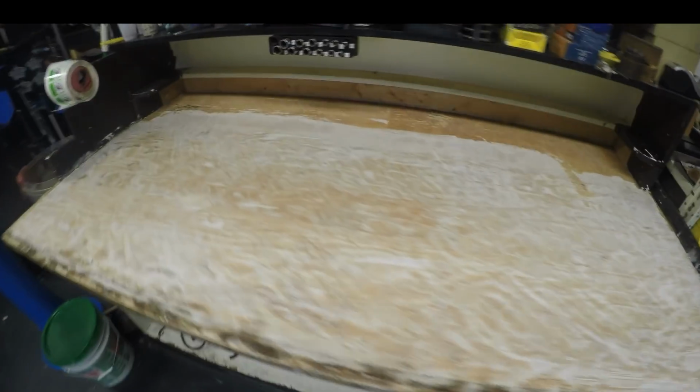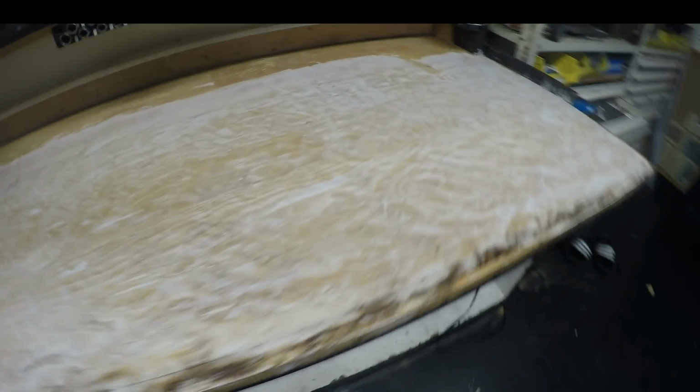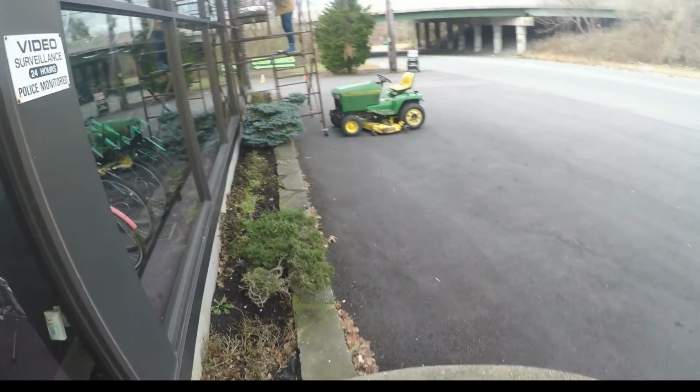We have sanded the final workbench. It has been covered with a little bit of spackling compound to fill in the holes. We're going to paint it black and continue on. But let's see what's going on outside here. It's a dreary day, cold.